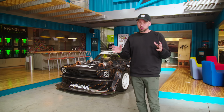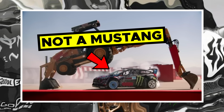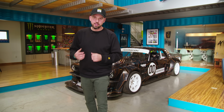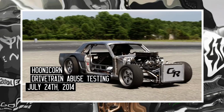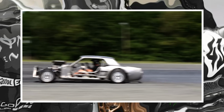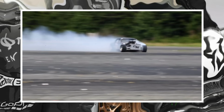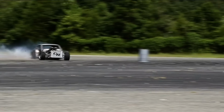Now, originally this car was built for Gymkhana 6. But if you look back, it's not a Mustang in that video. Then after a year in the shop, it was time to finally test this thing. The very first time Ken ever drove it, this thing didn't even have body panels on it. Handled flawlessly. The handbrake worked. There was no overheating, and the all-wheel drive system did what we needed it to do. It drove just like the rally cars that Ken first started doing Gymkhana with. At the time, it was mind-blowing to see something in the shape of a Ford Mustang moving around like that and spinning all four tires.